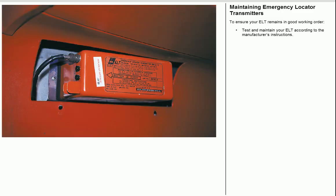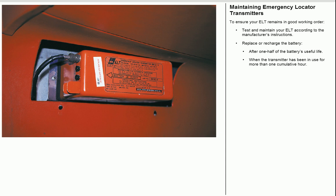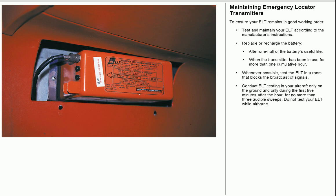ELTs must be tested and maintained according to the manufacturer's instructions. The FARs require that the ELT battery be replaced or recharged, if the battery is rechargeable, after one half of the battery's useful life, or when the transmitter has been in use for more than one cumulative hour. You should test your ELT in a room that blocks the broadcast of signals, but if you can't, you can conduct ELT testing in your aircraft on the ground only during the first 5 minutes after the hour, and for no longer than 3 audible sweeps. Do not test your ELT while airborne.